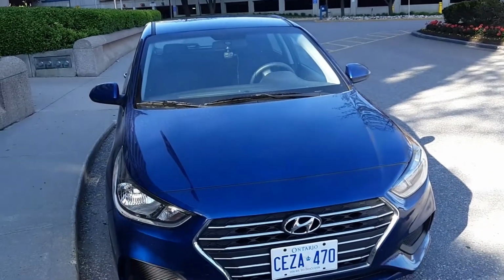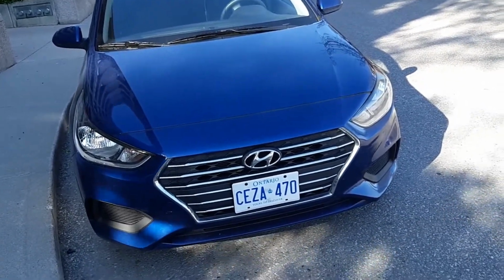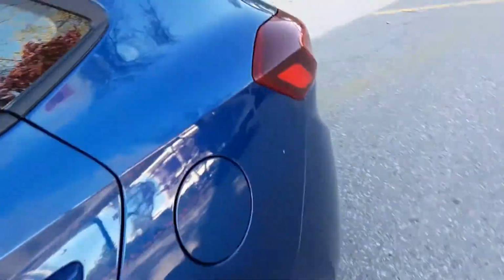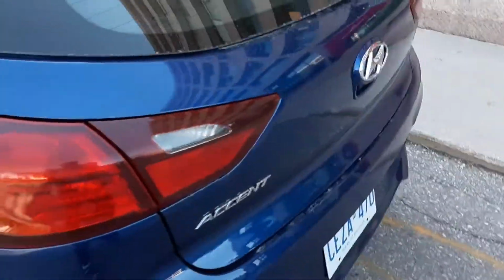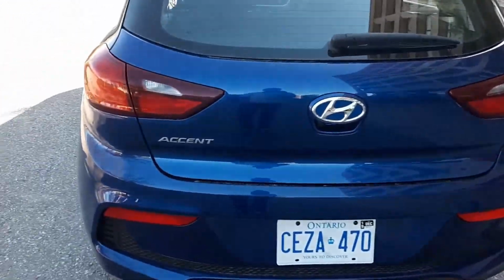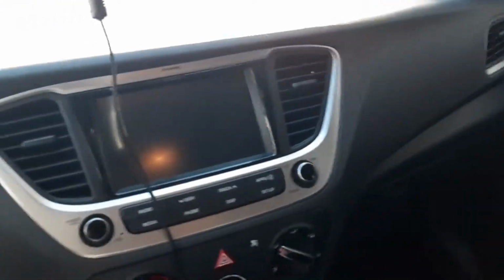Alright guys, this is my new rental car. That's a Hyundai Elantra. Sorry, Hyundai Accent. That's a very compact one. Sorry for the noise. It's actually so small. Let's see from inside. This is a 2018 Hyundai Accent.